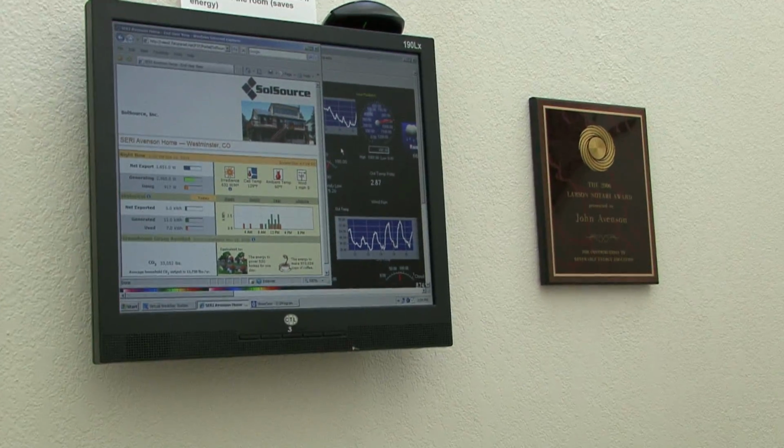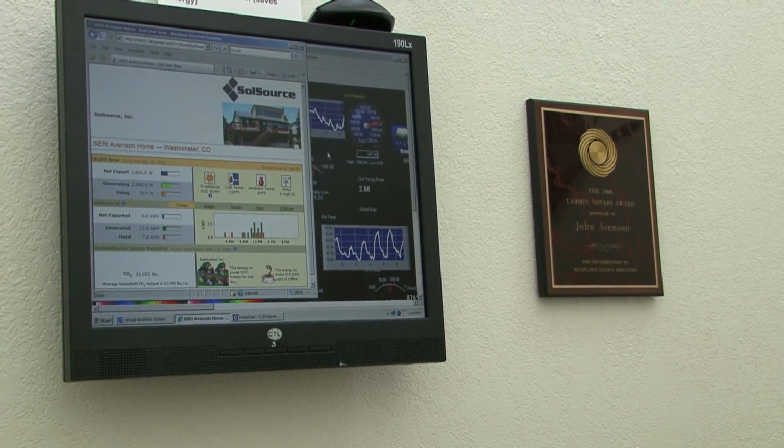Rex. Yes. We have guests. Welcome. I am Rex, the environmental monitor computer.